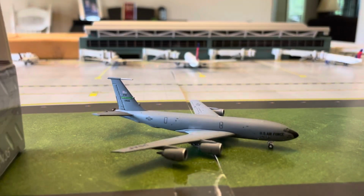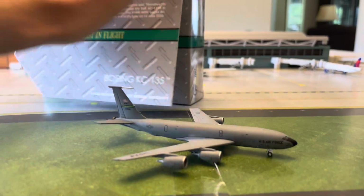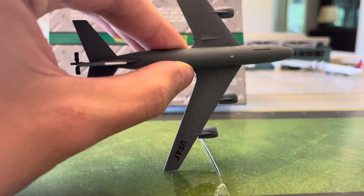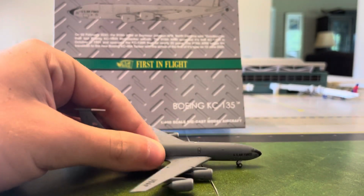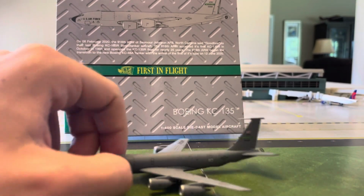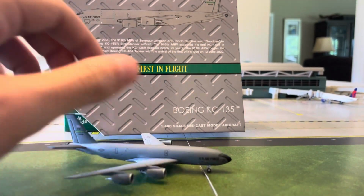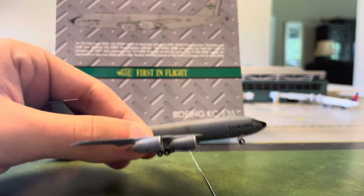But yeah, the crazy thing is the US Air Force is currently retiring their KC-135s, replacing them with the KC-46 Pegasus. Really hope we can get some of those in the 1 to 400 scale, because I really like to see some Pegasus models. I think Dragon did one a while back, but I want to see a real KC-46. Dragon's not a bad brand, but they're kind of out of production.